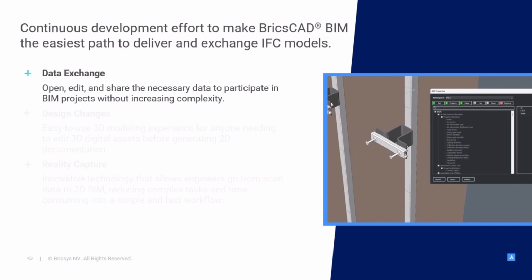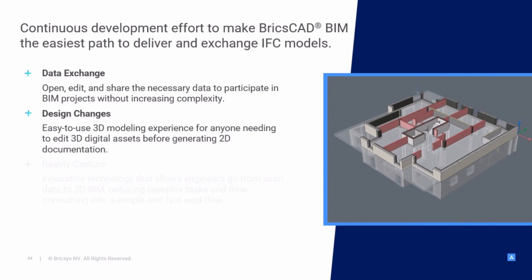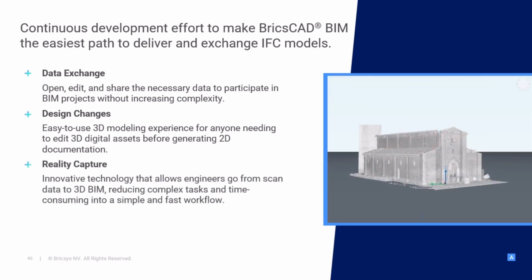For this V25 release, three key workflows were the main drivers for us. First one is the data exchange. This allows teams to open, edit, and then share the data they need to participate in BIM projects without increasing complexity. Secondly, BricsCAD BIM is of course uniquely suited for design changes. It delivers an easy-to-use 3D modeling experience for anyone needing to edit 3D digital assets before generating 2D documentation. And finally, we're also uniquely positioned to work together with our colleagues from Leica at Hexagon to innovate in the reality capture area, reducing complex and time-consuming scan-to-BIM tasks into a simple and fast workflow. Now, let's see how V25 can optimize these processes for our users.